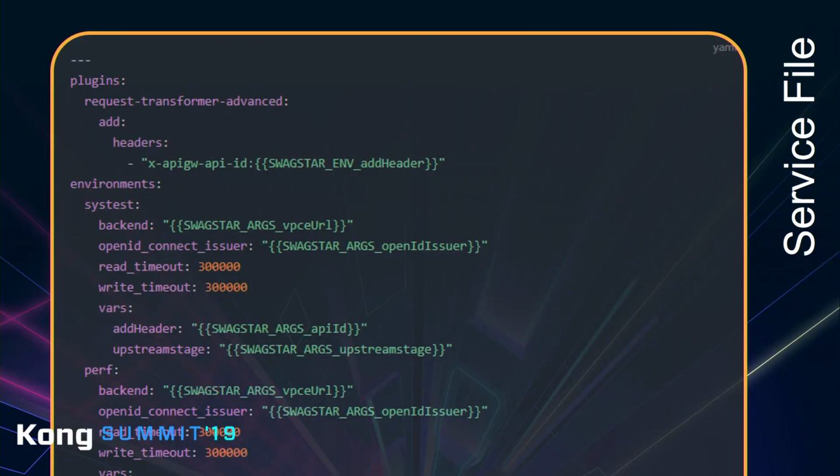And then along with the Swagger, we also have the concept of a service file. And the service file is all about configuring all the back-end services for different environments. So as you can see here, we've got the sys-test and the perf environment set. And we also allow variable interpolation so that you can configure any changes. So the whole idea of this service file is so that the Swagger remains static and doesn't change as you deploy your API into different environments. And you put all those changes here in the service file.